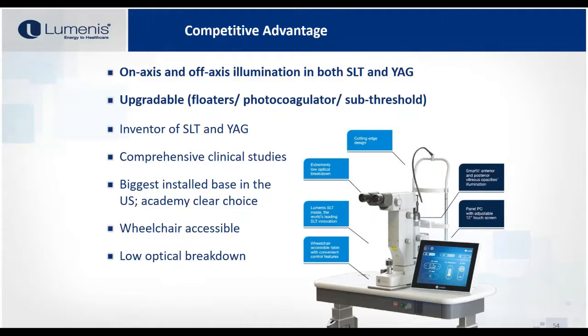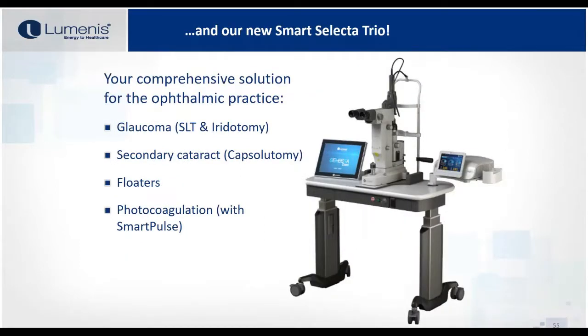This is one of the largest installed bases in the US. You do have that wheelchair accessible table, and a very important thing is that you have a low optical breakdown, because as I mentioned before, to treat floaters you need to be above the optical breakdown. So the lower the optical breakdown, the less energy you need to treat the floater. I do believe that with the system that I use in my everyday practice, you can get the best of every world. And the most important thing is that you can get on-axis and off-axis illumination just by tilting the illumination tower. You can get that in a fraction of a second. You don't need something new to set up. You can have off-axis and on-axis illumination even before you start every treatment. Thank you.